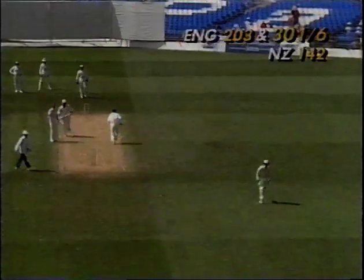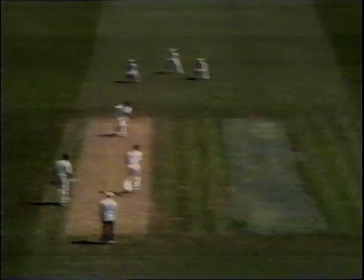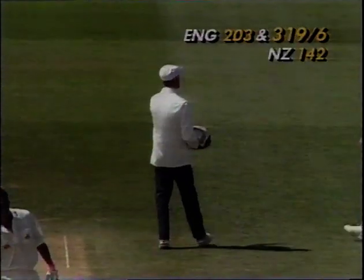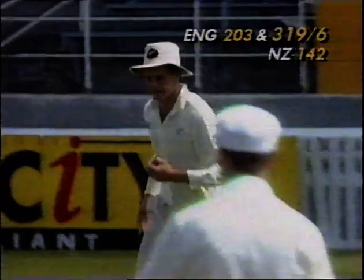Oh, lovely shot. Down the ground for 4 runs. Oh, lovely shot. Top shot by Jack Russell. Thunders into the boundary fence. Oh, now he's playing him off the back foot and he's caught. Brilliantly caught by Blair Hartland, diving.